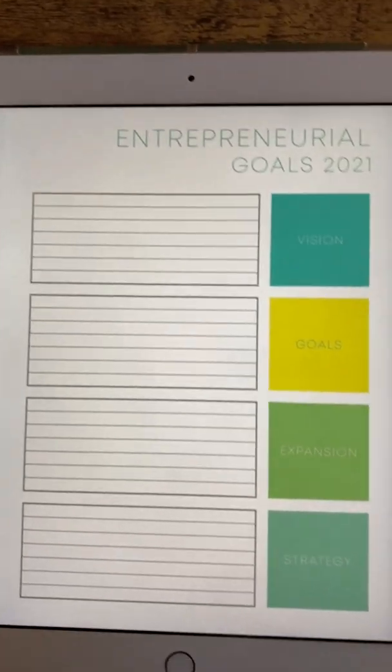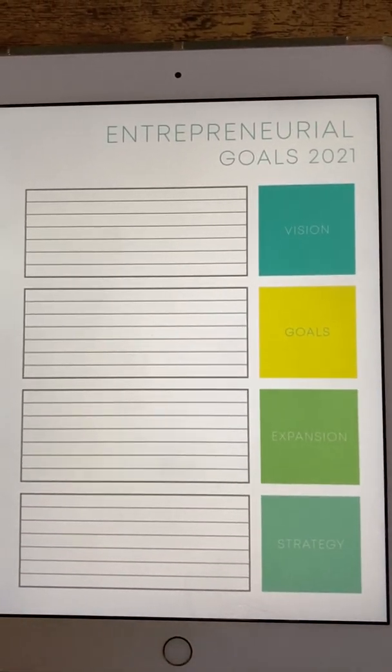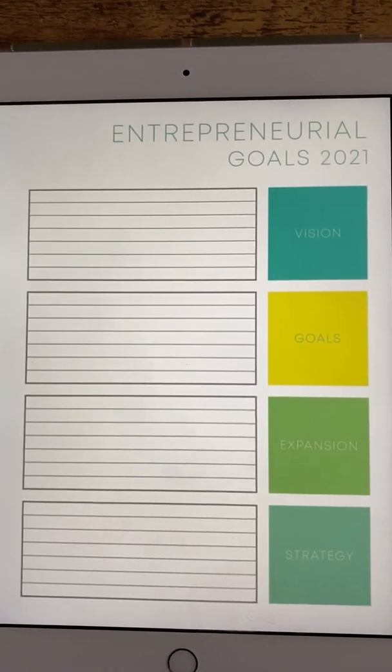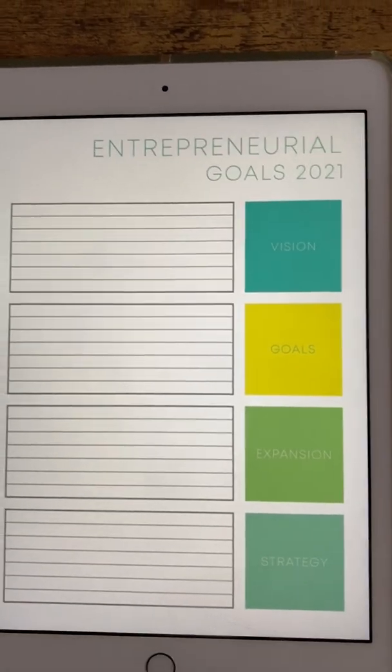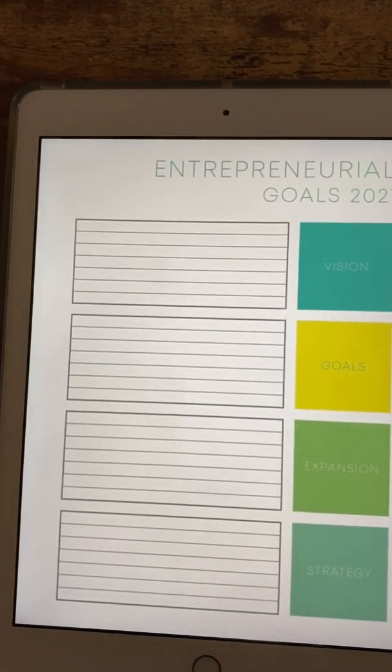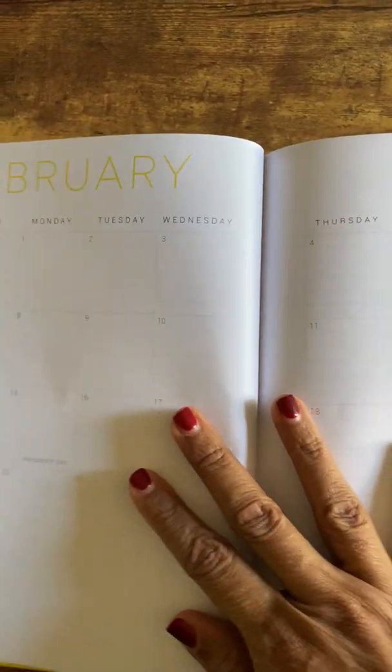Now, usually most people do this. They do their annual goal. And most planners will say annual goals. What's the problem with that? It's too overwhelming. What do I do on a regular basis? So this is what your month at a glance will look like. Okay, this is your whole month on the planner.